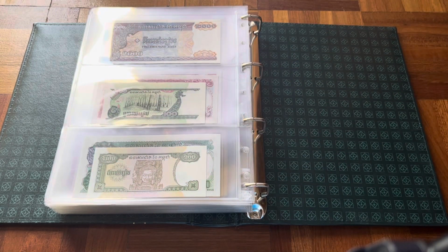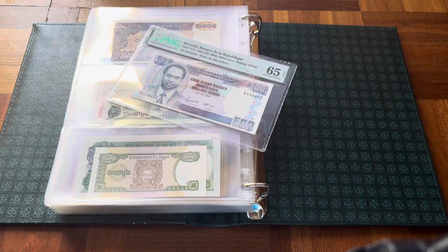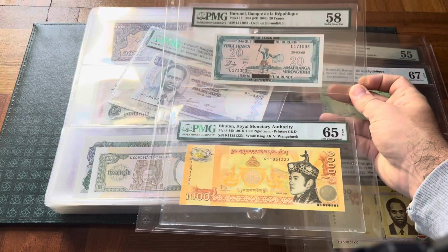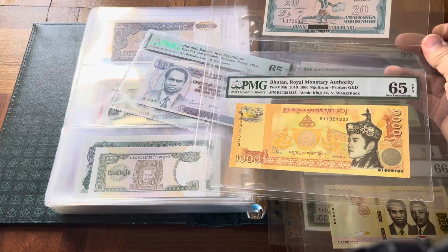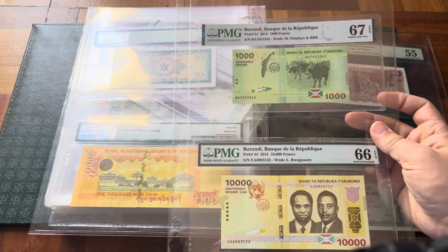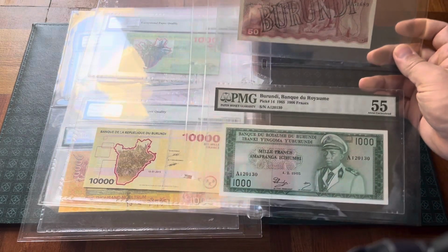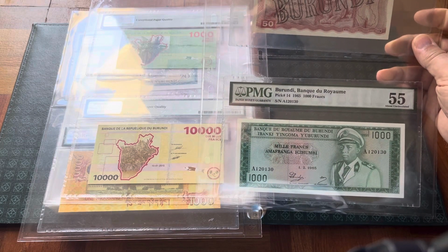And to conclude, I would show the ones in graded format. So here is Burundi 37A, and then I have another one from Burundi there, Pick 15, and this one from Bhutan is from the last album or 2 albums ago, but it was on this page. Then again, Burundi here. These are ones that I also have there. And actually, these ones are the expensive ones from Burundi, Pick number 4 and Pick number 14. Unfortunately, both in almost uncirculated.